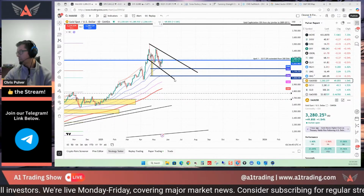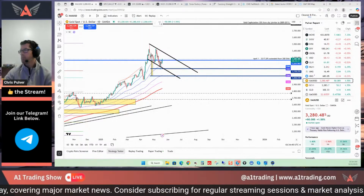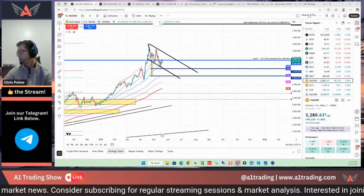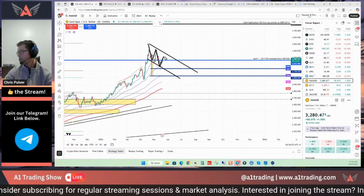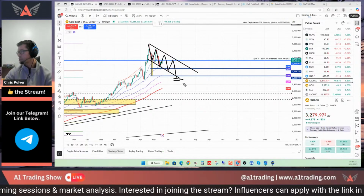To me, if we're in a bit of a correction in gold, it could play out this way. Right? That'd be my correction. So high to low, lower high to lower low, lower high to lower low. This actually would be a pretty nice orderly retracement on gold.